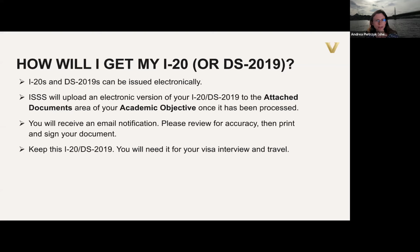Also, once you get it, make sure that you look at it carefully. And if you have any questions about it, or if you see a mistake, contact your ISSS advisor. If there's a typo on it, we obviously want to get that corrected before you go to your visa appointment.